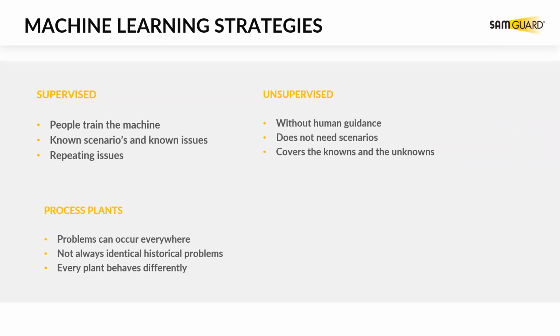Looking at the process plant, we've seen that problems can occur everywhere. It's not in specific assets that you know, they can occur everywhere in the plant. And what we also see is that most of the time, they're not identical historical problems. And next to that, every plant behaves differently. So what we see is that, for example, a plant A, near the seashore, behaves totally different than plant B inside a country.